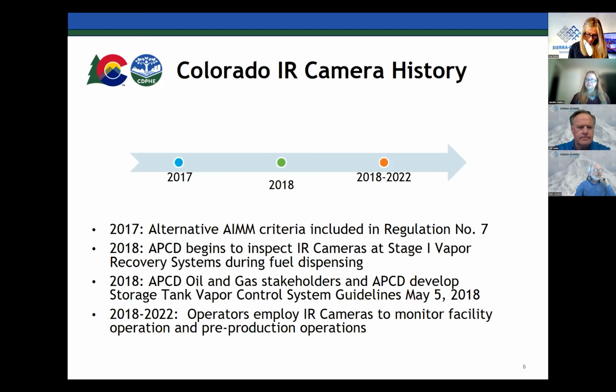But throughout our initial use of the IR camera, we've continued to use it to monitor the emission rates and use our IR inspection data on a monthly and quarterly basis to evaluate trends in minimizing emissions from fugitive components. Our inspectors complete anywhere from 1,200 to 1,500 inspections every year using the IR camera. We employ 11 cameras here at the state.